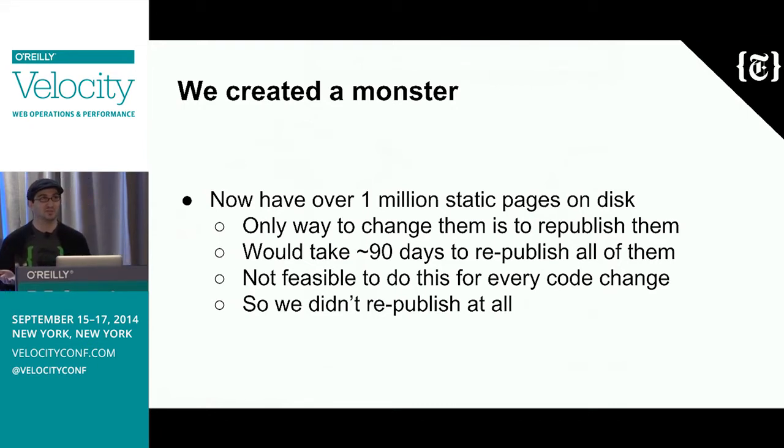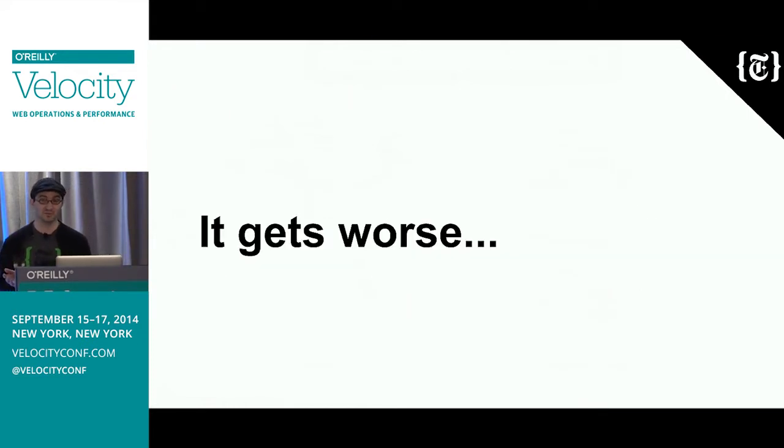So clearly we can't do this every time we change code. We're not able to take 90 days for a change to go live. I don't think anybody would sit for that. And so in practice, we hardly ever republish these pages at all. So things get even worse because of that.